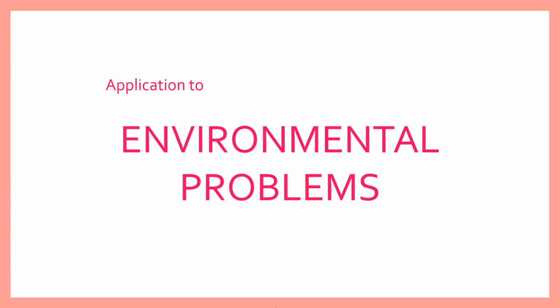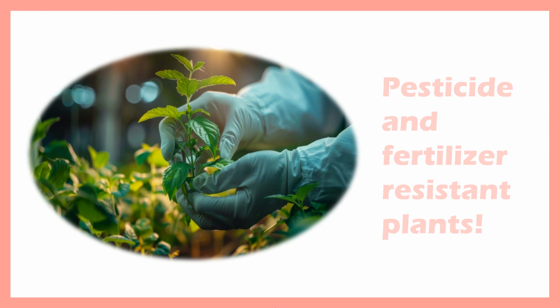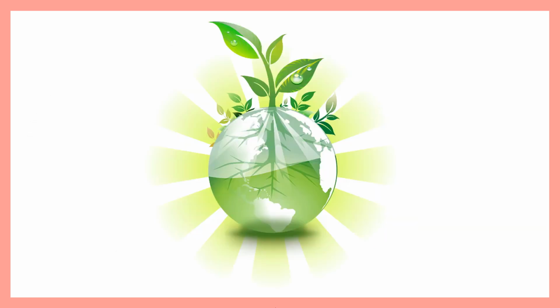Let's look at the application of genetic cloning to environmental problems. Certain genes can be used to create bacteria that clean up toxic waste and oil spills in the ocean. Pesticide-resistant plants can also be created to limit the use of toxic chemicals on farms and prevent runoff into bodies of water that can harm aquatic life.